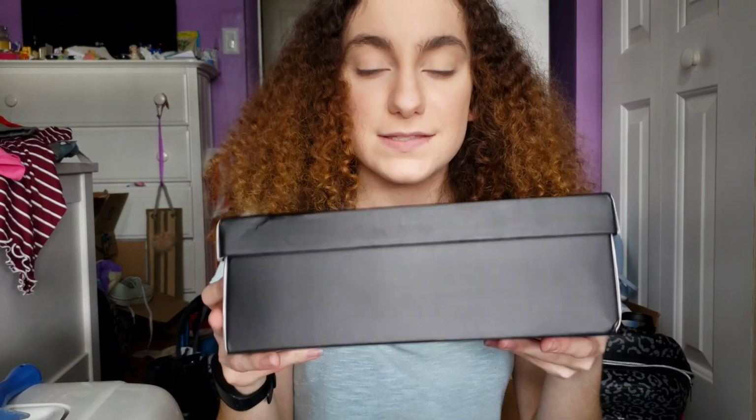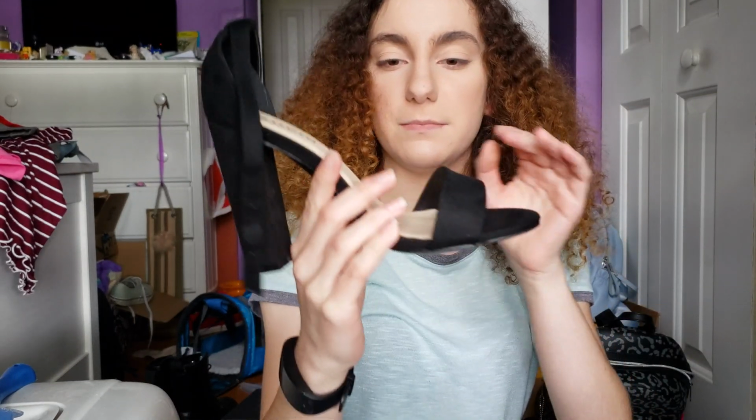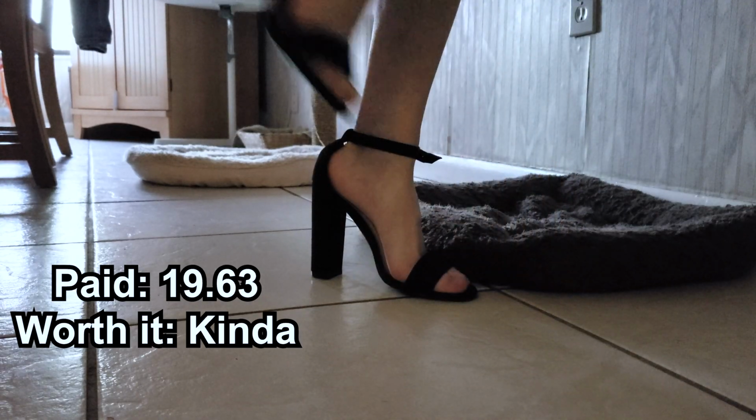This is a black box I bought from Shein. I'll show you what they look like. These are some basic black strappy heels because the heels I really love, which are also from Shein, are super, super big and they're not really ideal for packing, so I wanted a smaller heel.